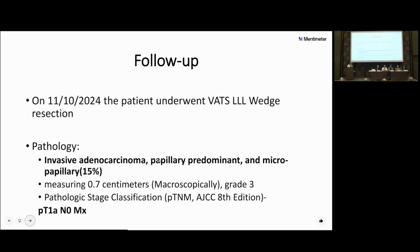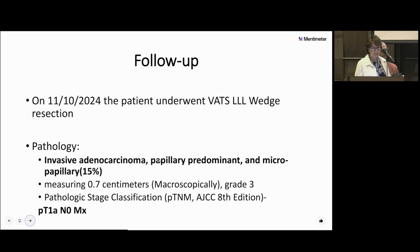So we went for surgery and it was invasive adenocarcinoma 10 years later. You don't believe it, David? Can I add something to that?